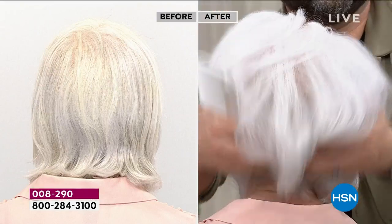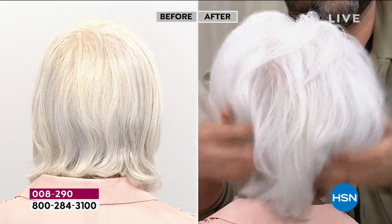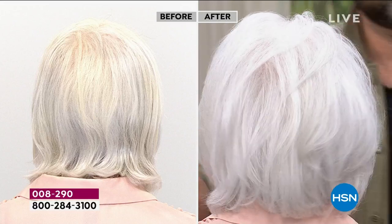A lot of times, and this is what I love, we do 360 degrees too. In the front, you're seeing that volume. In the side, you're seeing the volume. In the back, you're seeing the volume on Midge here. Beautiful. Again, it's our best value of the day.